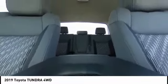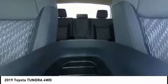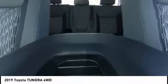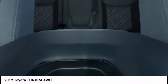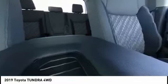Here are some of this vehicle's great options: traction control, dual airbags, air conditioning, power steering, four-wheel disc brakes, electronic stability control, fog lights, compass, CD player, trip computer.